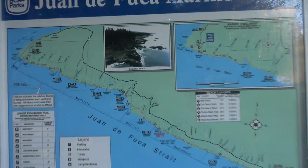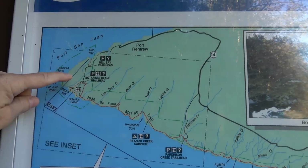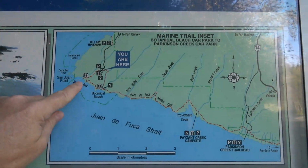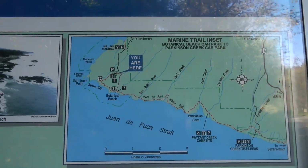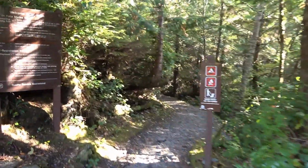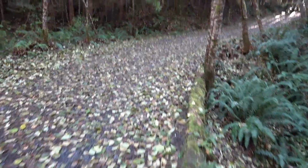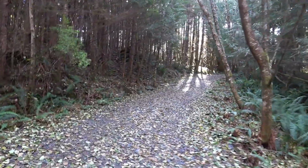Okay, after a long windy drive, we've made it all the way out here to Botanical Beach Trailhead. Now we're going to go down and do the loop trail. So it's a 2.5 kilometer trail. We'll go down and check out the beach. There's a creek down there, a little bit mucky in spots on the trail, but it's pretty wide, this one. It's actually a service road of some kind.